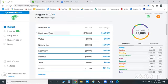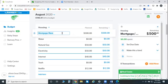The next section is housing. This is an important section. Most of us pay rent or electricity, different things like that that we need to live in.